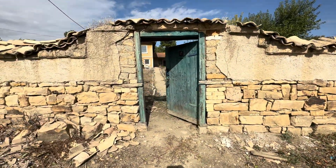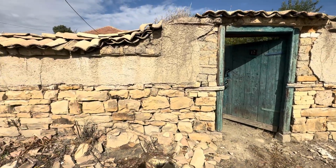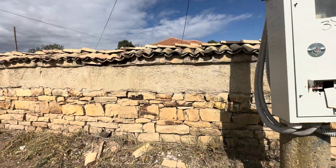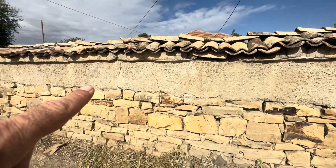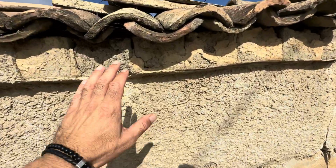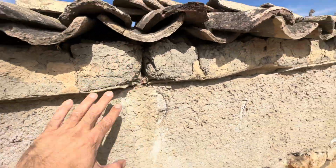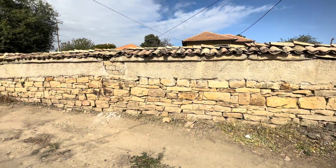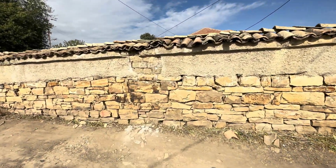The gate, the small door here, and again, this part of the fence is much better. You can see there are no washed mud bricks. You can even see the quality of the mud bricks here. So I don't know, but in my opinion, if you keep this one, there's a kind of small problem here.